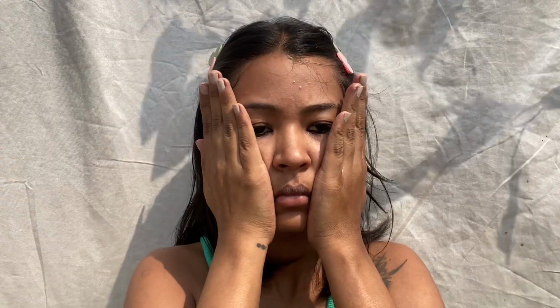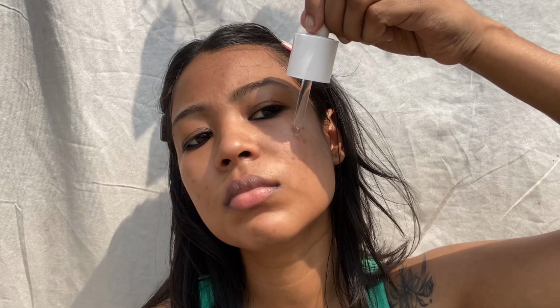So the second step is toner. Here I am using Plum green tea alcohol free toner. Third step is serum. Here I am using Dot&Key 10% niacinamide plus Cica serum.